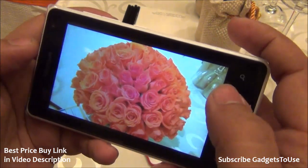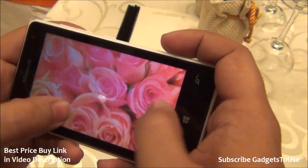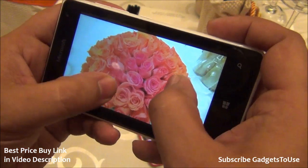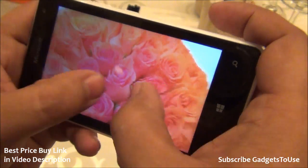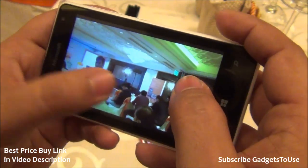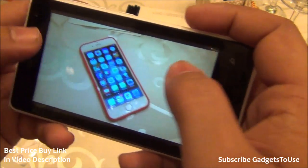And this is one photo which has been taken of this flower over there, which is also there on the table, and it looks good, I would say. For a low light photo, it looks pretty decent. Details are something which you should not expect, and details are not very clear. Again, low light photos do not normally have very good details, but I have taken these two photos as well apart from the flower photo.